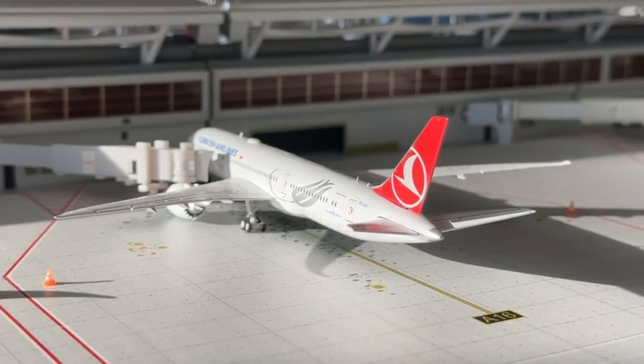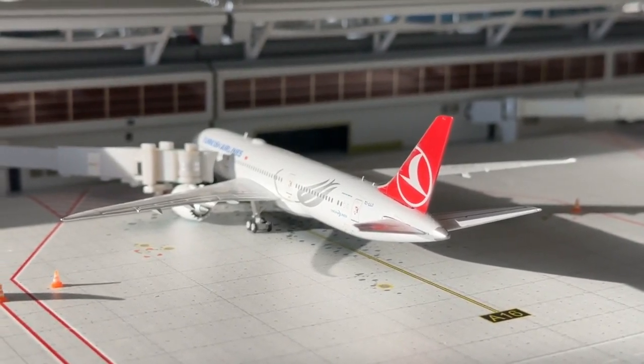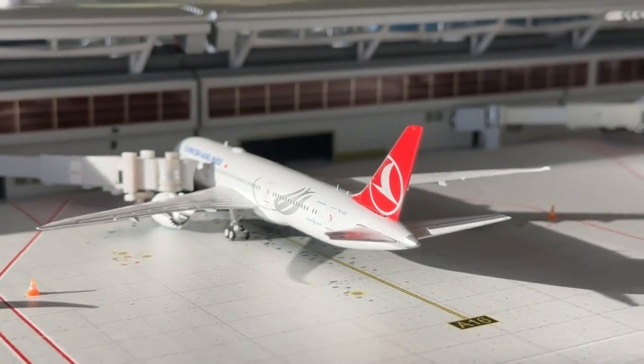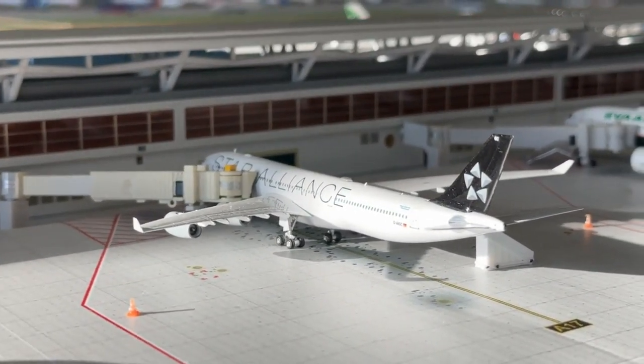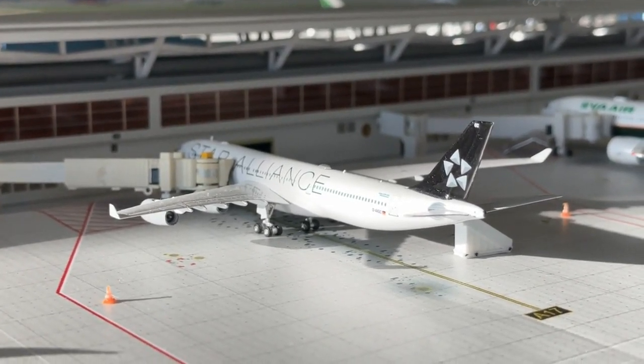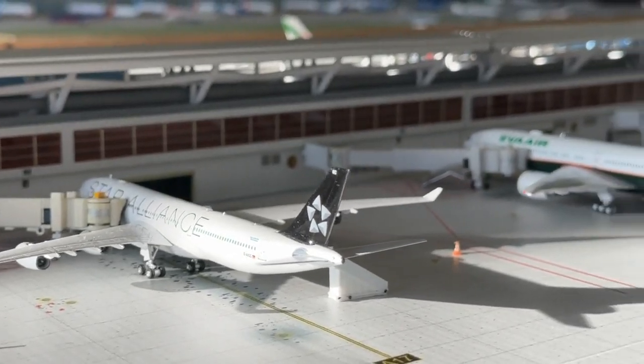And then we have the Turkish Airlines Boeing 787-9 getting the jet bridge attached, and it came in earlier today from Istanbul, and now it's going to be heading back out there momentarily. We have a Lufthansa Airbus A340-300 in the Star Alliance livery coming in from Frankfurt, Germany, and now it's going to be making a flight out to Munich, so very cool to see all the frequency there.